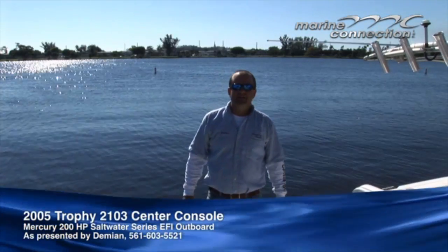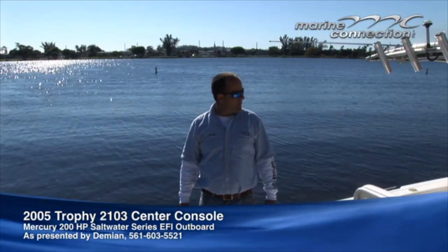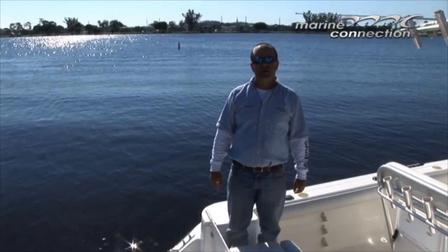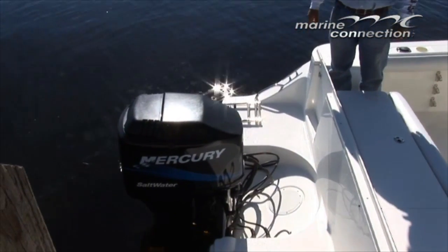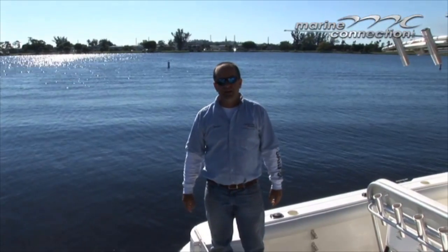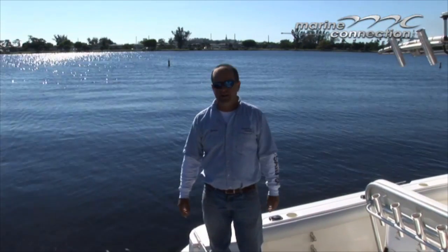My name is Damien. We're going to be showing you another beautiful boat by Marine Connection. It's a 2005 Trophy 2103 center console, and it's powered by a Mercury 200 EFI motor. Now our service department has done an inspection on the motor and on the boat, and everything has checked out fine. We're going to start at the back of the boat, work our way forward, and then we're going to take it out for a quick ride.